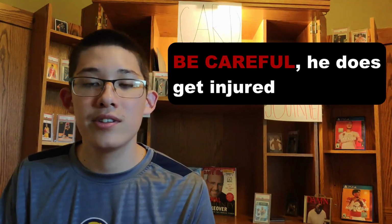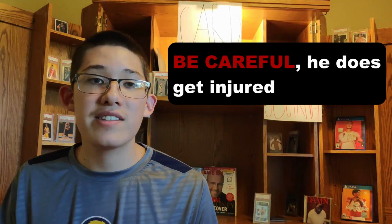He's shooting 40% from three-point as well, so he's very efficient from those numbers. But he is injury prone, so you do have to be careful. And the one thing that separates him from these other investments is he has a championship ring. So, I mean, that's pretty good right there. He already has a ring, and he can get another one with KD.